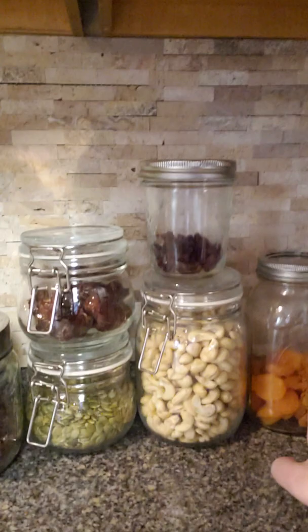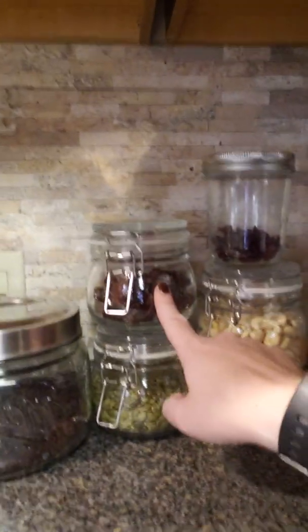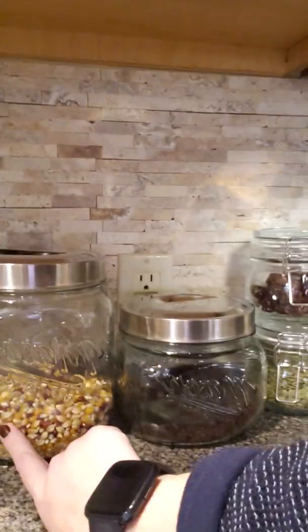Let's see, what do we have here? We have apricots, cashews, craisins, pitted dates, pumpkin seeds, raisins, popcorn kernels, raw almonds. This is more raw almonds. I forgot my produce bag, so I used a paper bag from the bulk section. Dried mango. And then up top, we've got so much chia seeds, hemp seeds, raw walnuts, Brazil nuts, sunflower seeds, sesame seeds, steel cut oatmeal.